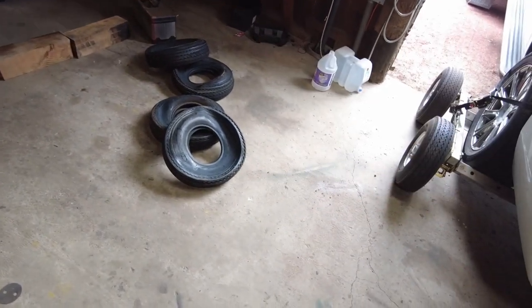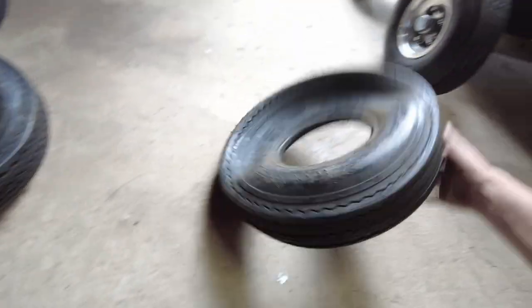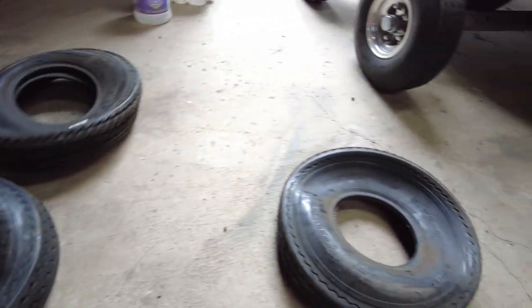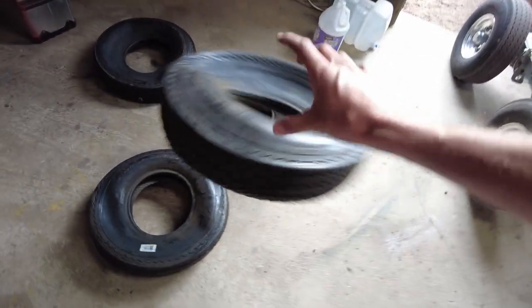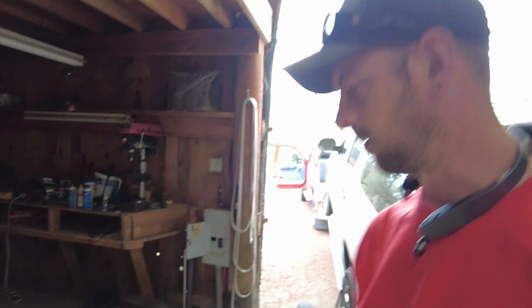So we've got it loaded up on the dollies. I ordered 4 brand new tires. And then these things showed up all jacked up and stretched out. The holes aren't even round anymore. They look like they've been sitting in the bottom of a dumpster. And you look at the date code on these things, they are about 6 years old. So we're not going to put those on. We'll get some new ones.